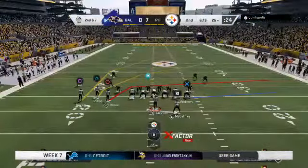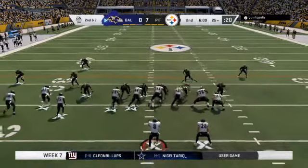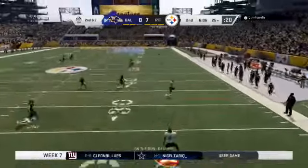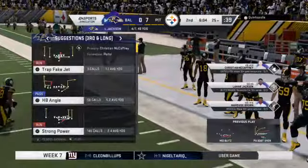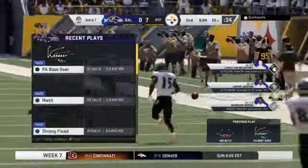4 receivers now in the formation. 3 to the left, 1 to the right on 2nd and 7. They go play action now. Jackson sliding out of the pocket. Now he's going to throw deep right side. And that's going to be incomplete. Good effort there trying to take a shot, but it's 3rd down.